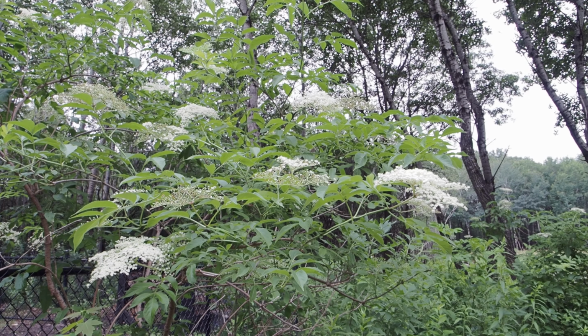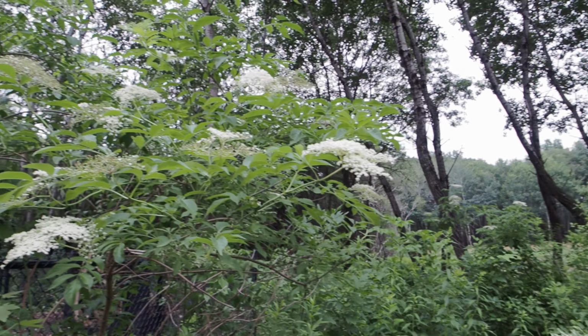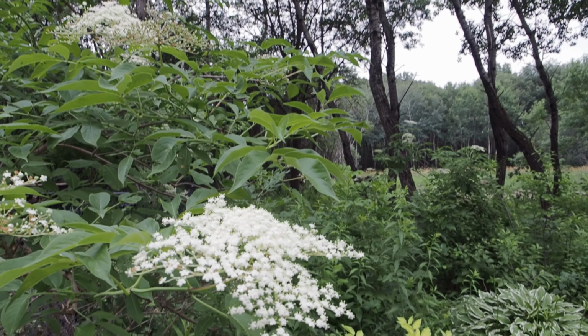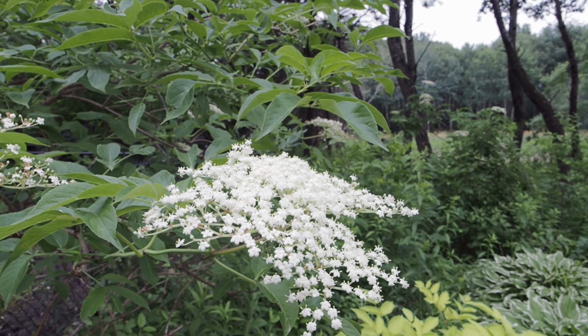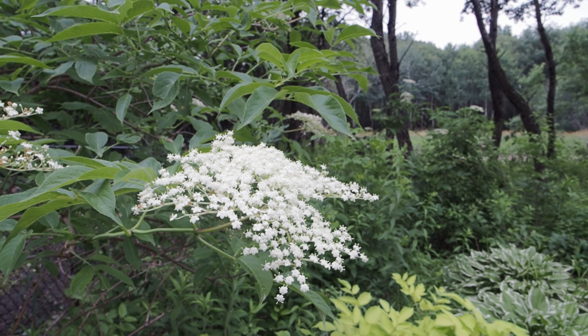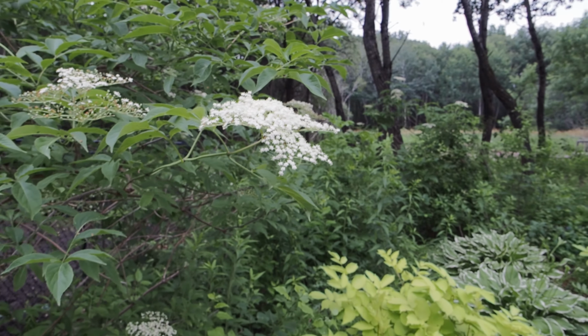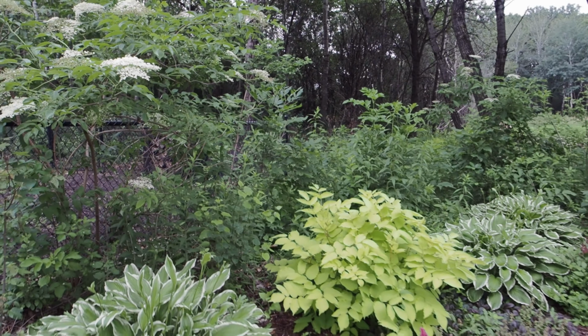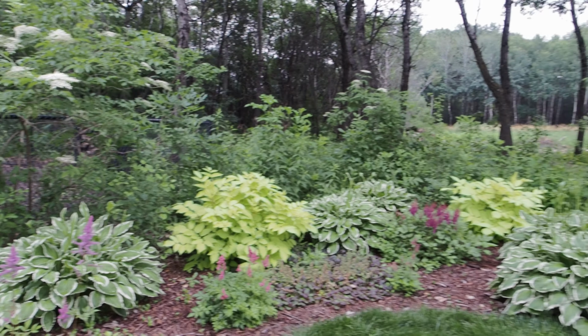This is common elder. This was here. This is a native here, and it's blooming now. So it gets these white blooms, and it spreads. So I really want this to go in between me and my neighbor's yard, kind of hide their chain link fence, and just create a little privacy. But it's pretty. You don't have to water them. You don't have to fertilize. Nothing. That's the great thing about natives.